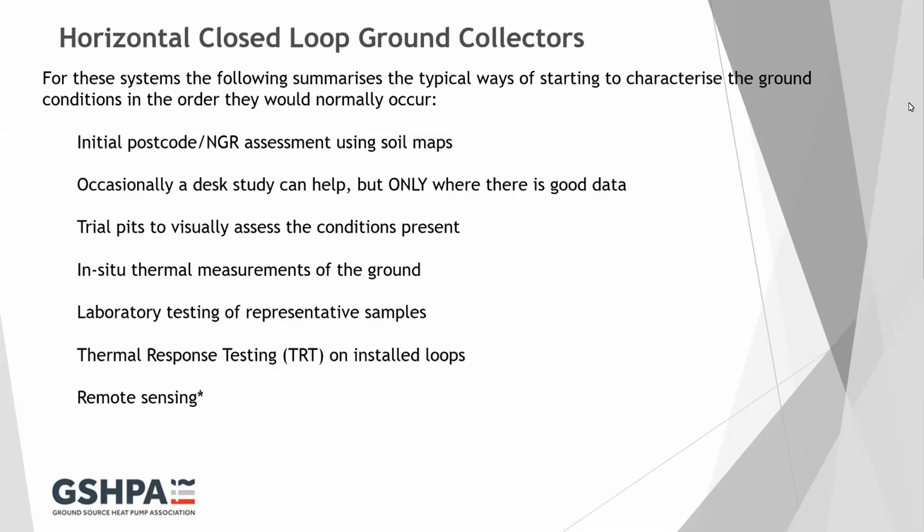Occasionally we'll do a desktop study, but to be honest, there isn't enough information out there normally to put together a comprehensive desktop study. So normally it's done with trial pits, or maybe the trenches that have been opened will be sampled as the pipes are being installed, and that can be done with in situ thermal testing of the ground, or we have our own labs here. We do a lot of soil testing on samples taken from trial pits or the trenches as they're being done. And sometimes we do thermal response tests on horizontal loops once they've been installed.